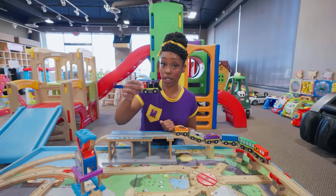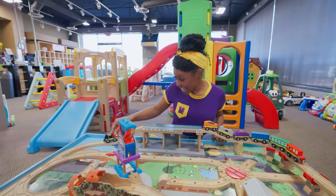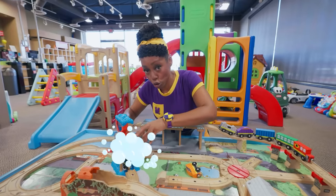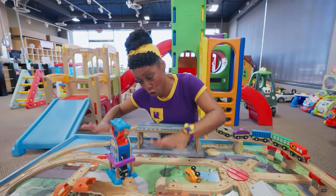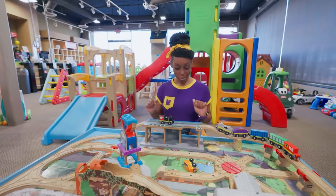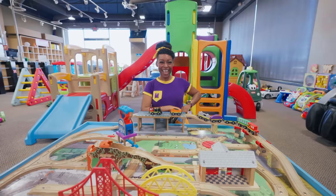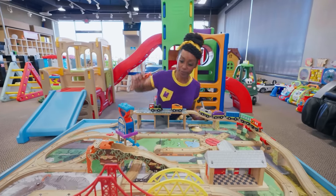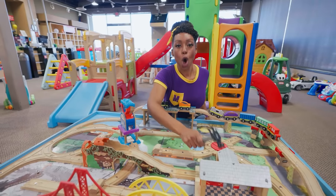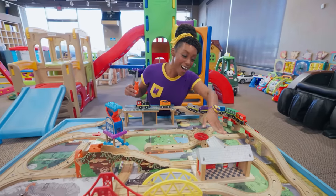Whoa, this train is looking really dirty. Let's go to the train wash. Chugga, chugga, chugga, chugga, choo. Okay, time to get washed. All clean. Whoa, it looks like I need to make some repairs to this track. I have some tools in my jam pack. Whoa, look at this train station. Nice.